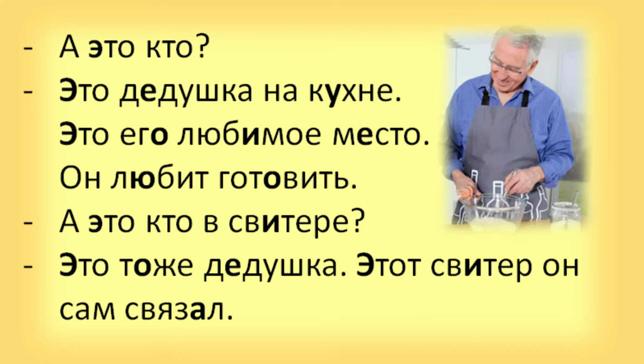А это кто? And who is this? Это дедушка на кухне. This is my grandfather in the kitchen. Это его любимое место. It is his favorite place. Он любит готовить. He likes cooking. А это кто в свитере? And who is this in the jumper? Это тоже дедушка. This is also my grandfather. Этот свитер он сам связал. He knitted this sweater himself.